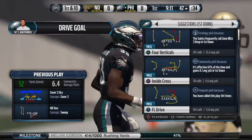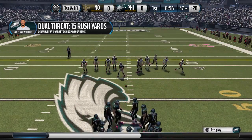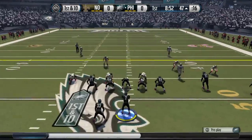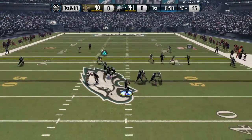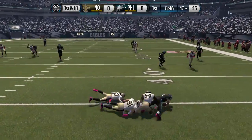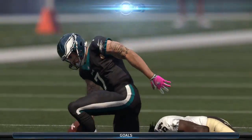Well, I think early in the game, anytime you cross the 50-yard line, it just gives you confidence that what you're doing is going to work today. Let's see if they can take advantage of that and take it on down into the end zone. Kaepernick's now going to leave the pocket and tuck it under.